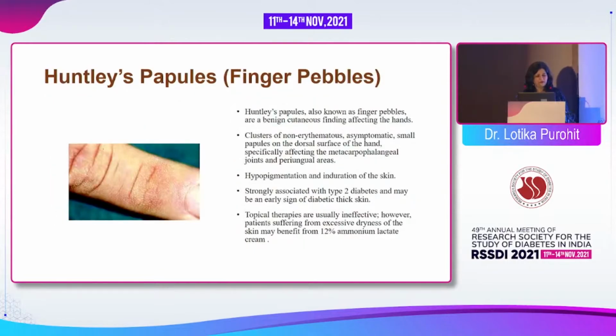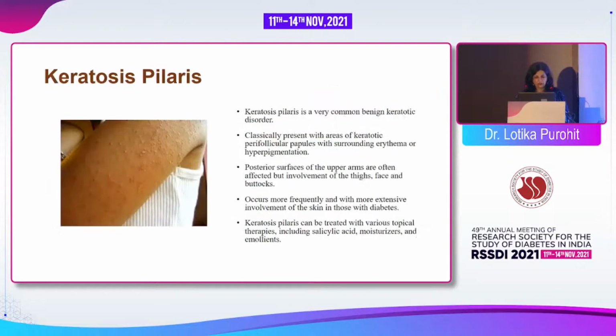Then Huntley's papules, these are finger pebbles also, which occur in clusters. They are strongly associated with type 2 diabetes, and topical treatments are usually ineffective. But some of them, if they have excessive dryness, might benefit from applying some emollients.